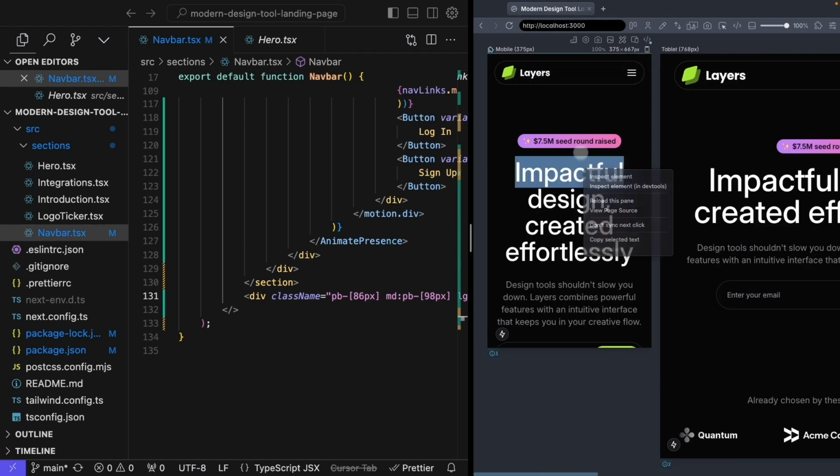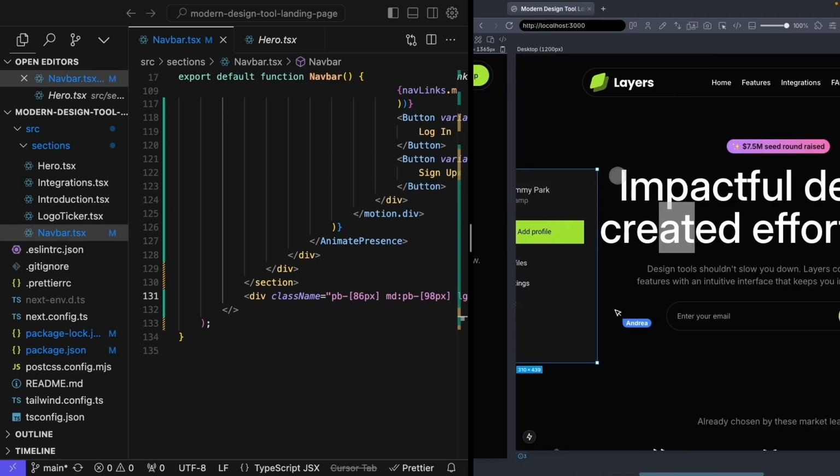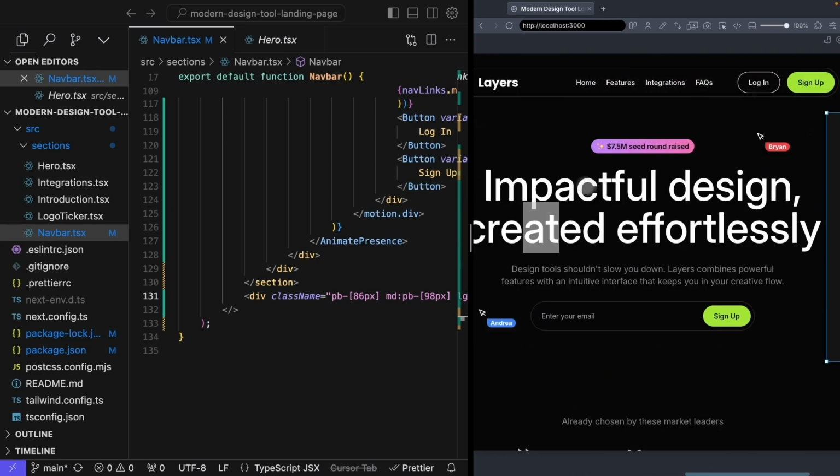So you can see that that mobile view is looking good, the tablet view is looking great, and the desktop view is looking great as well. So that finishes up the animations for our navbar. Let's go ahead and move on to the hero section.